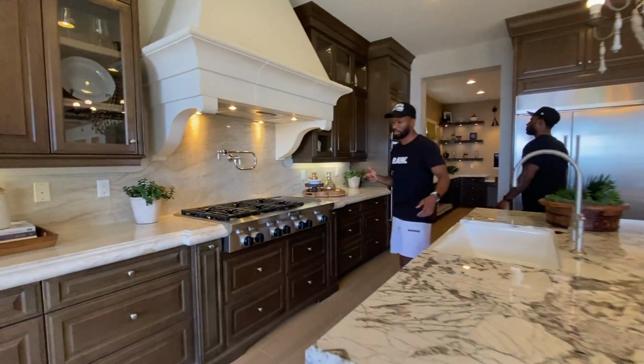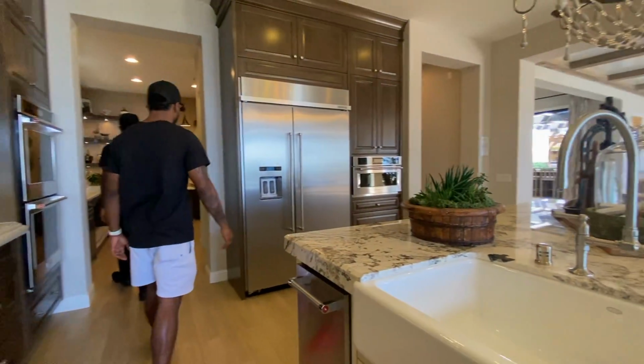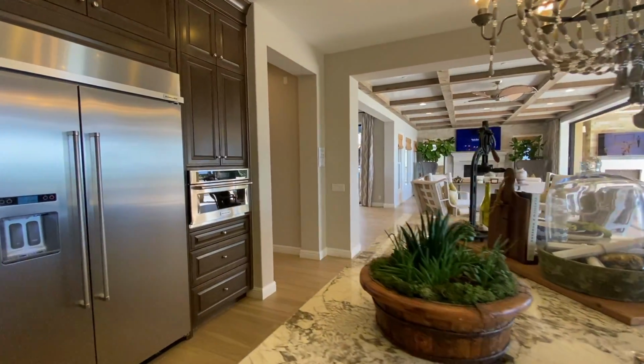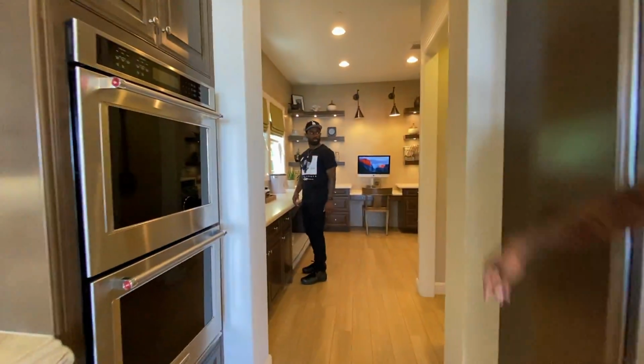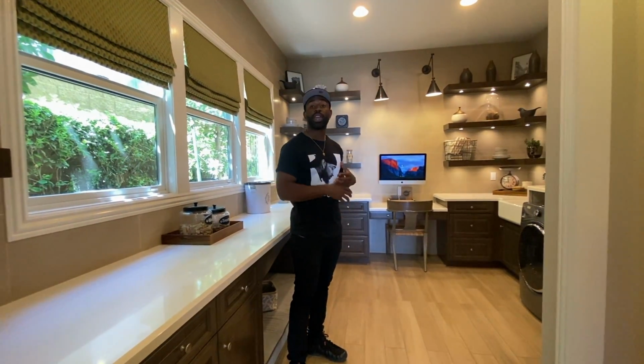Coming down this way, huge appliances, same stuff Nigel was talking about, amazing kitchen. And we go into, I don't even know what this area would be called here. I'm gonna let Nigel take this area. Yeah, I'm not sure if it's the pantry. I'm not sure if it's the washroom. What happens is you have all of the above.